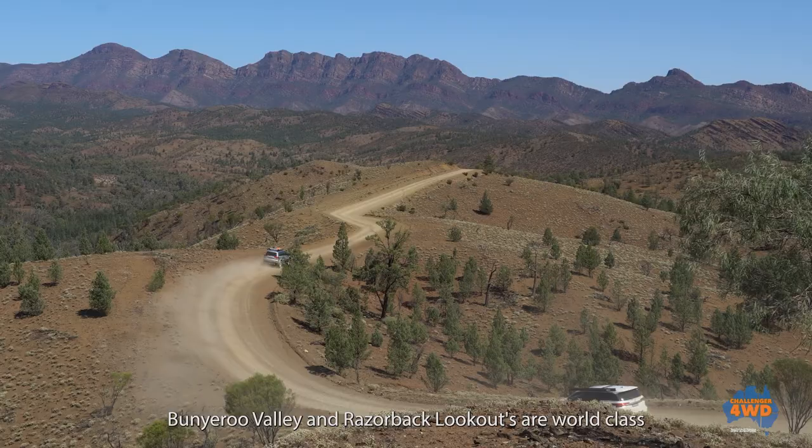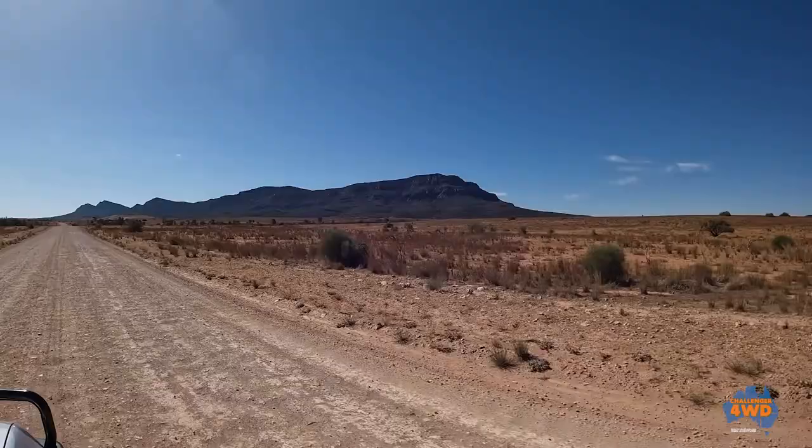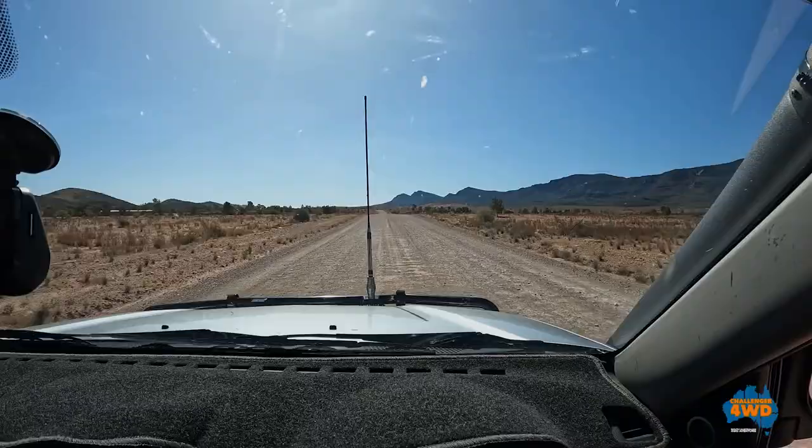We came in from Hawker, which is the closest town, at the Rawnsley Park sign. You turn left from Flinders Ranges Way onto Rawnsley Park Road, and you get this amazing view of Rawnsley Bluff as you drive in.